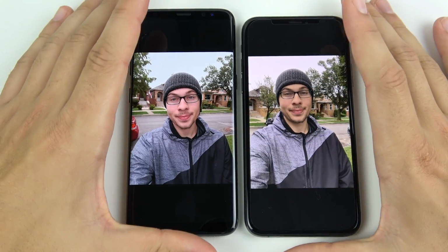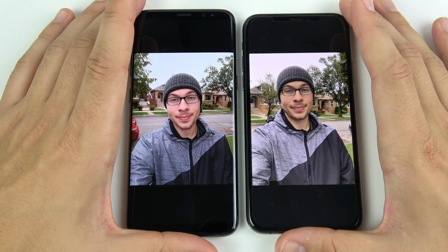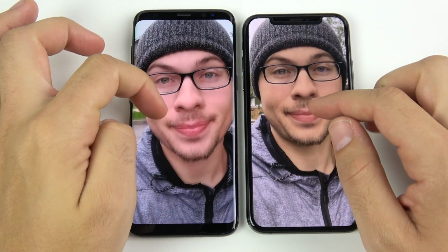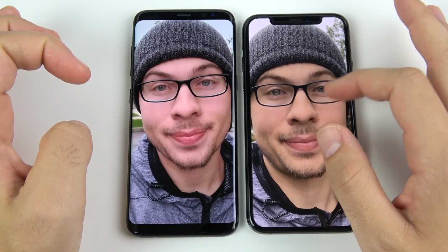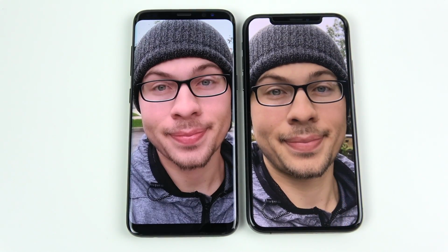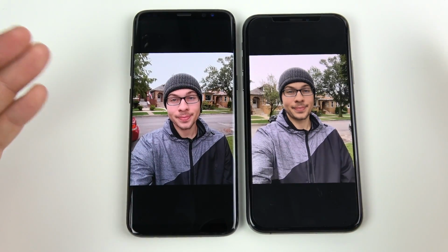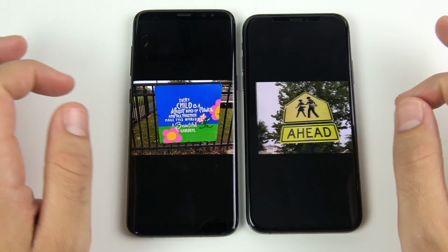So you get a wider angle. So for those group selfies or those photos where you want people in the shot, the S8 actually is a little bit better when it comes to that. But if you look at my face, it looks a little red on the Galaxy S8. This is much closer to my actual skin tone. This just looks a little pink and red. So I just think the colors look better on the front of the iPhone XS.